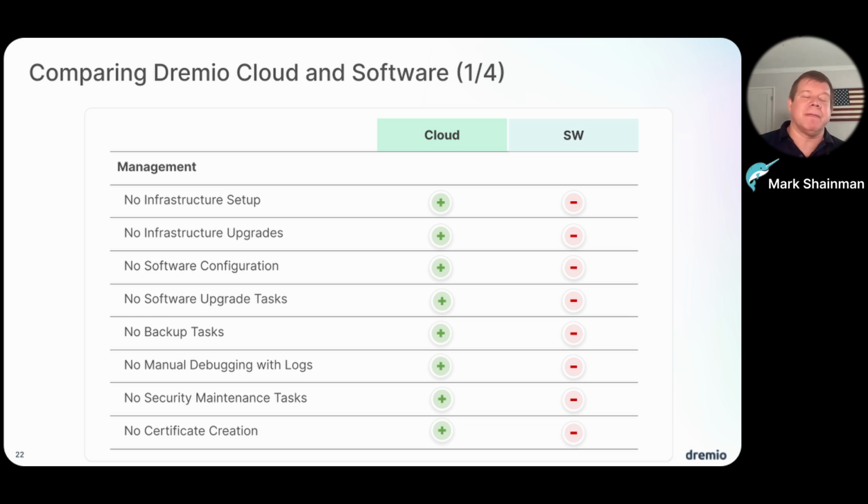So things such as no infrastructure setup, infrastructure upgrades, software configuration, software upgrade tasks, backup tasks, manual debugging, all those things that I touched on earlier. Of course, you don't have to do any of those when it comes to Dremio Cloud versus Dremio software. When you're managing your own environment, of course, you have to set up all those components and run them yourself. So a huge benefit for organizations, and those are some of the key differences when it comes to Dremio Cloud and Dremio software.